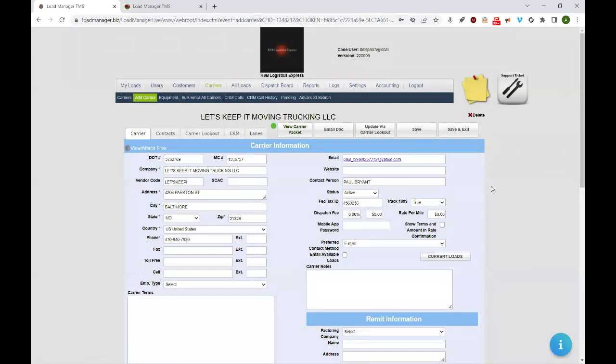This is meant to allow you to do your carrier onboarding completely digitally, saving a lot of time, especially for owner operators who are on the road and don't necessarily have access to something they can print out or download. Do we have any questions so far?